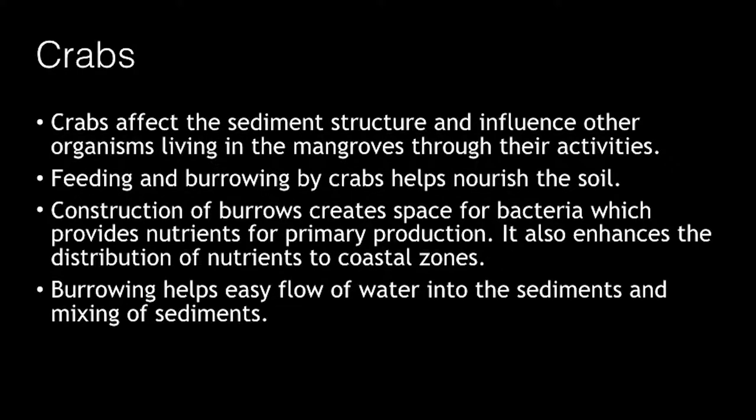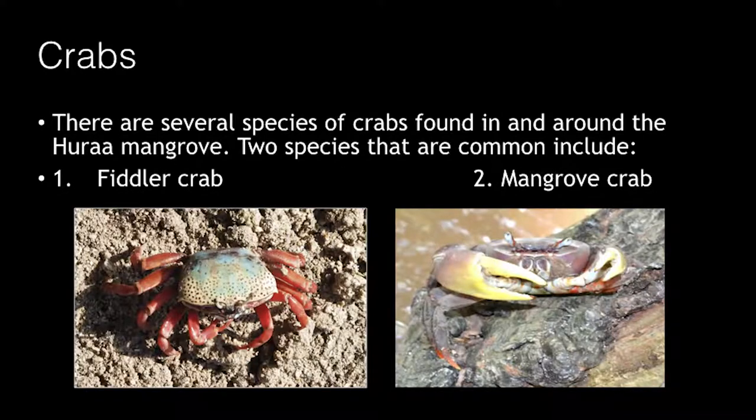So construction of burrows creates space for bacteria, which provide nutrients for crab reproduction. Here we can see there are two types of crabs, fiddler crab and mangrove crabs, and they make a lot of burrows on the ground. This burrowing action gives space for bacteria and other species to get oxygen, and as a result, nutrients also. When high tide comes, the burrow takes in a lot of water, and when the water comes, nutrients get mixed inside the soil. So this helps in soil nourishment, and also in mixing of sediments. So that's the main role of crabs in the ecosystem.